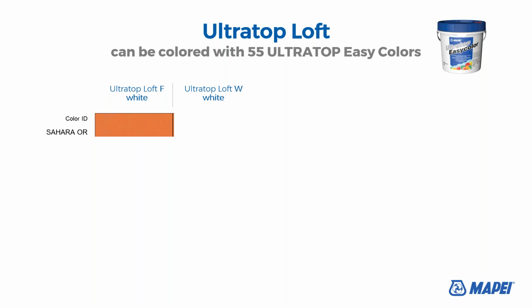But let's see the difference here. You can notice the difference. So Ultratop Loft F white with that kind of color, the orange Sahara. So that is the texture, because the F is with a fine sand inside. The W, okay, also white, is without any sand.